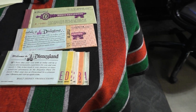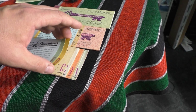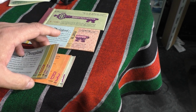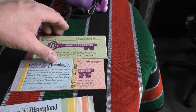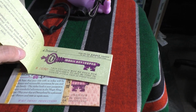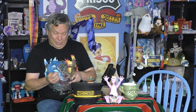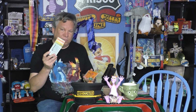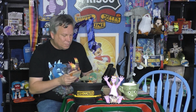But what is really amazing about this, that is a full, complete one. The others have been partially used. So this one just has some junior coupons left in it. And then this one has the Magic Key coupons. Several of these. This coupon may be used for one admission to any 10-cent through 75-cent ride or attraction in Disneyland. So these are kind of wild card tickets, and some of them have been used. But that is a full, complete coupon book. Good luck finding those. Yeah, just super, super cool.